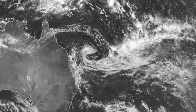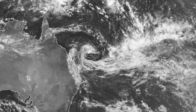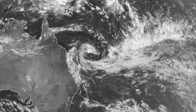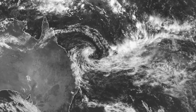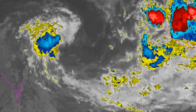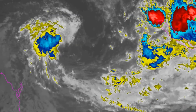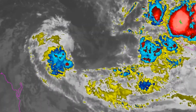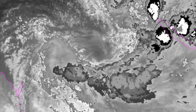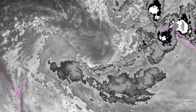The Himawari 8 satellite view of Australia's east and the southwestern Pacific region. Easterly quarter winds tending southerly quarter west of the low, as mentioned, 15 to 25 knots, increasing 20 to 30 knots south of 21. 21 south is, I think, just between Townsville and Mackay.